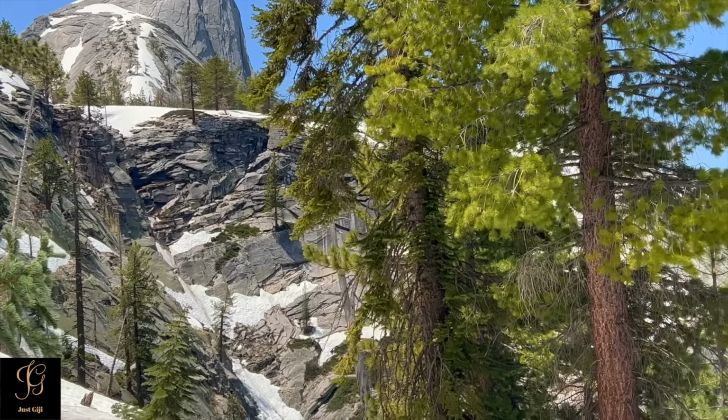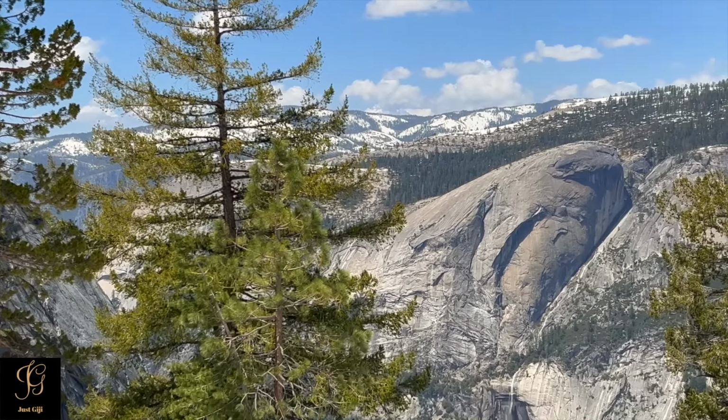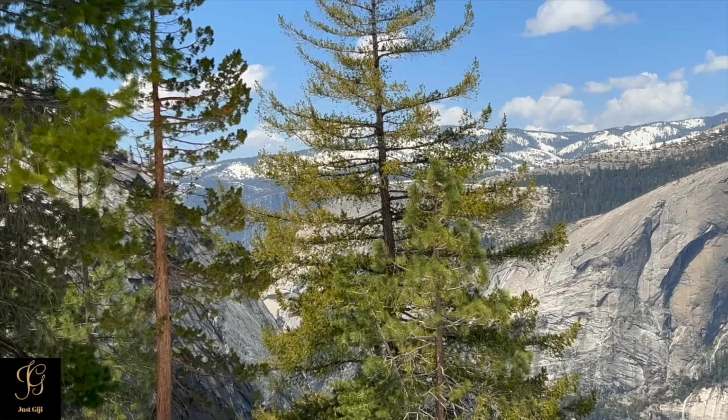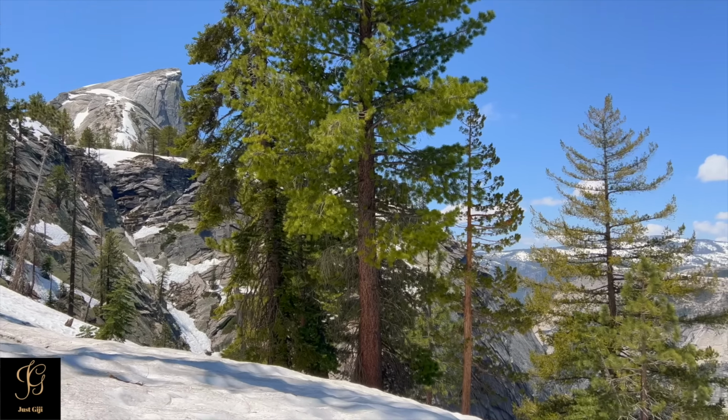The winter of 2023 brought historic amounts of snowfall to the park. With the heavy amount of snowfall, Subdome remained snowy and it wasn't safe to climb the Subdome. Also, the Half Dome cables were down. Thus, we only hiked up to the base of the Subdome.